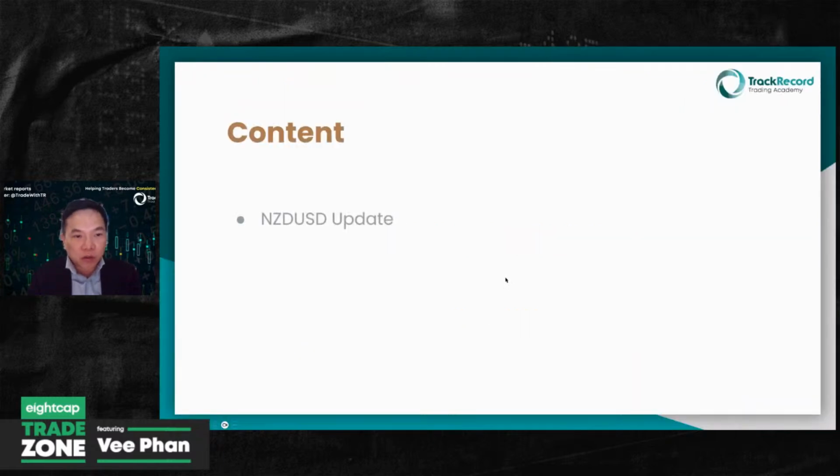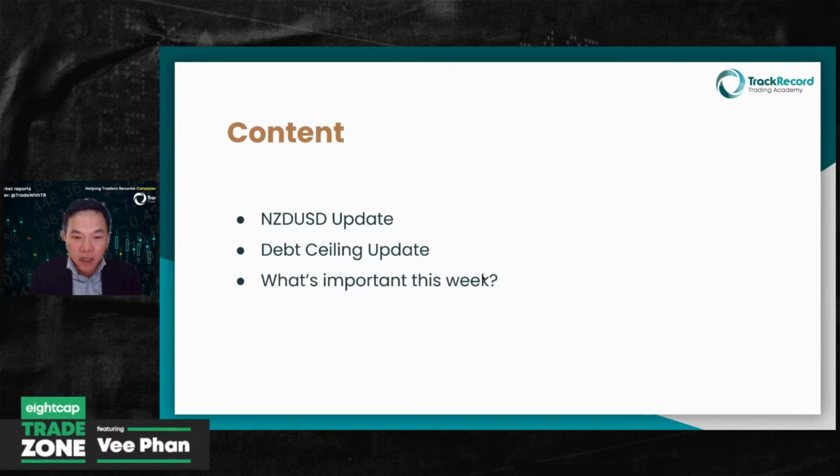So today we are going to go through an update on the Kiwi dollar trade, the sell Kiwi dollar trade that happened because of the Reserve Bank of New Zealand's dovish pivot. And we'll give a short summary on the debt ceiling issue. And then finally, we'll talk about what's on the data calendar this week. And we'll round up the session with a trading tip on how you can continue to improve and become better in your trading journey.